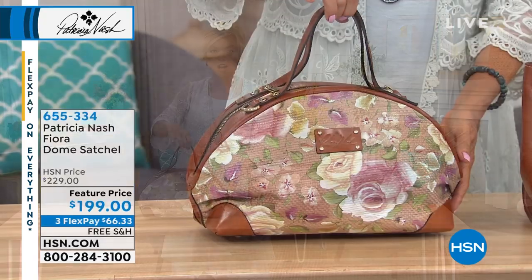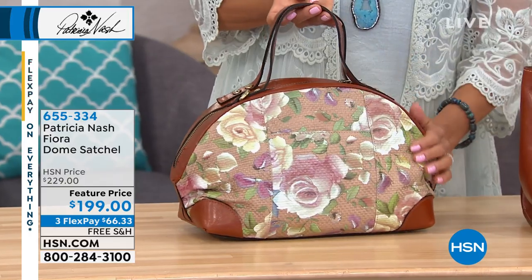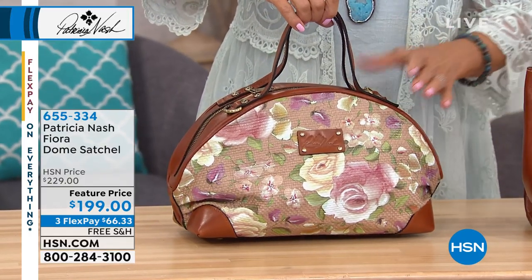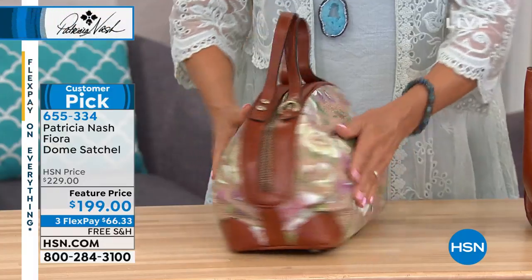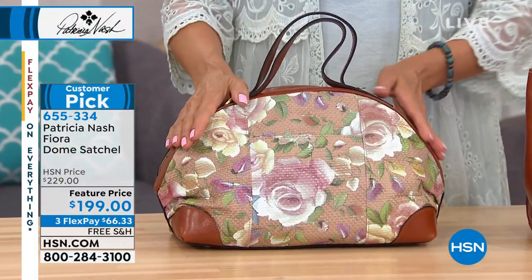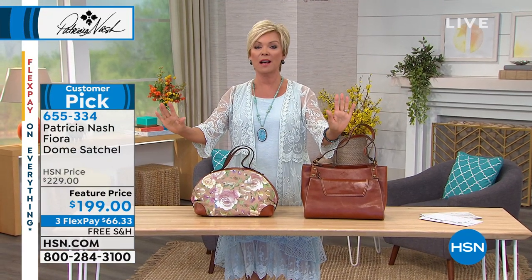This is one option, and then this is another beautiful choice coming up. It's called a dome satchel from Patricia, and it's another iconic silhouette. This one is so pretty. I love this garden straw. This is available as well as several other choices. $30 off here, 4 or 3 Flex Pay and free shipping. There's a tan and a white tooled as well. We haven't quite stuffed this one out as far as it should be, but I love this choice. Another customer pick, 655-334.